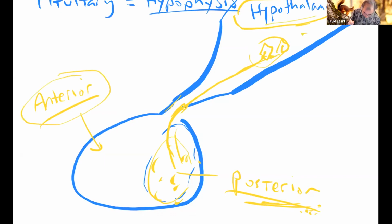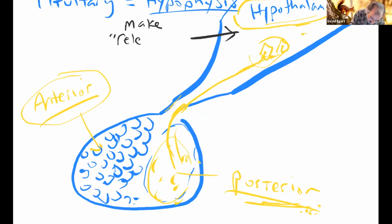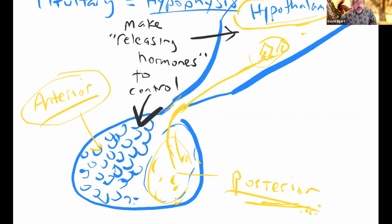For the anterior, the cells in the anterior make their own hormones. Under the microscope, it looks more like classic gland tissue. It's derived from epithelial tissue. But this is controlled still by the hypothalamus. The hypothalamus creates what are called releasing hormones to control the anterior pituitary.